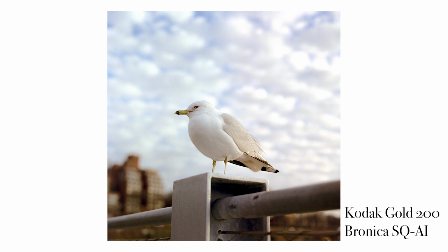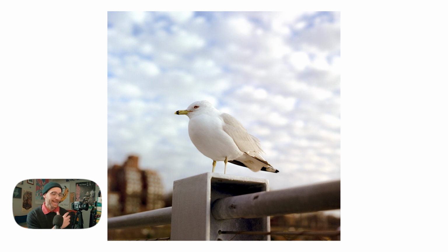This photo was taken on Kodak Gold 200 with the Bronica SQAI. So, I was out at Brooklyn Bridge Park taking photos of the water and the sunset when this bird flew on over and perched itself on this fence. I quickly tried to grab my camera, but the bird flew away.